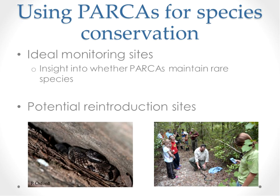And of course, on the single species level, because we choose PARCAs a lot of times based on a few rare and imperiled and important taxa, this gives us a way to prioritize monitoring of different areas and different sites. Long term, we can think about whether PARCA designations help maintain rare species or help populations grow. And of course, it also provides a potential for reintroduction sites.